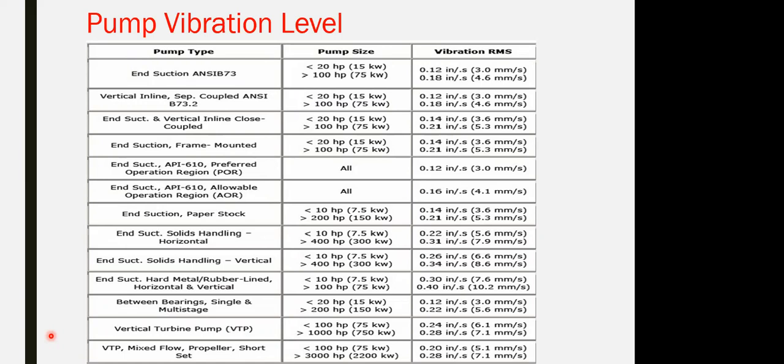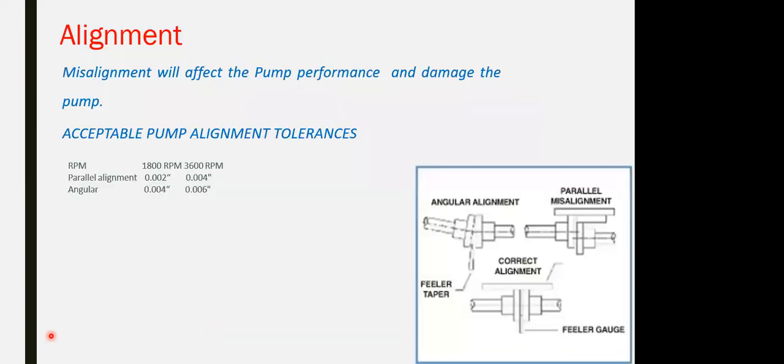For example, for the end suction pump, size less than 20 horsepower, the vibration rate could be 0.12 inch per second. For a vertical inline pump, 100 horsepower and higher, 0.18 inch per second. So they are giving the vibration levels for each type. This is the way of the alignment, the right way, and if there is any misalignment, how it should be corrected.